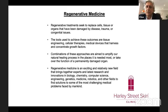Okay. So we've already covered this. Regenerative treatments seek to replace cells, tissues, or organs that have been damaged by disease, trauma, or congenital issues. Also, aging is damaging tissues, so it can be recognized as a condition. The tools used to achieve these outcomes are tissue engineering, cellular therapies, medical devices that harness and concentrate growth factors. So it isn't just medicine that's doing this.